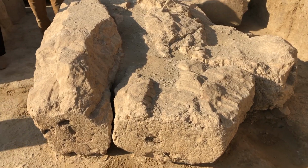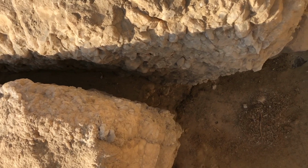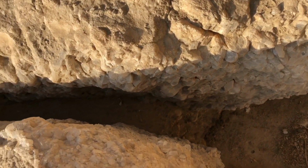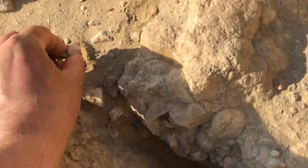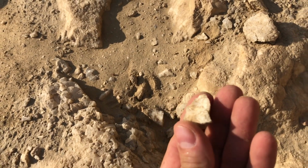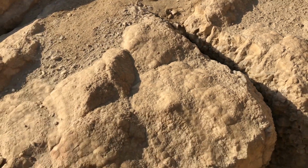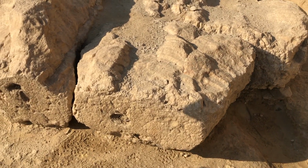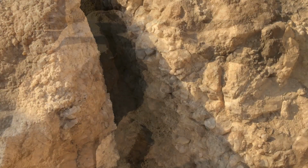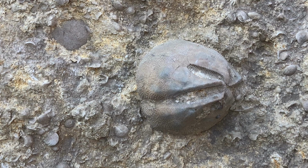This is a big chunk of alabaster. You can see the crystalline structure in this crack. The dripping that was getting done on the chunk of alabaster was pretty gnarly, as was this odd stone. Then I found this fossilized sea urchin.